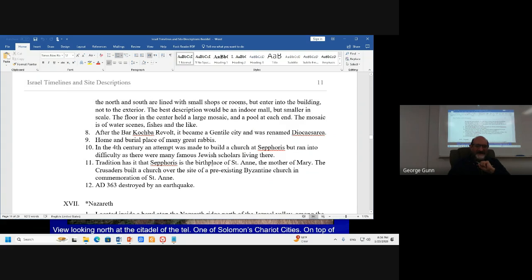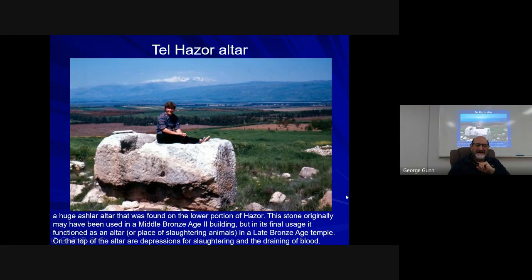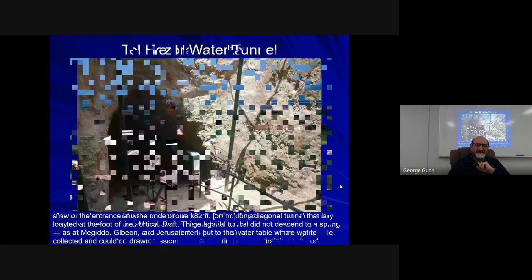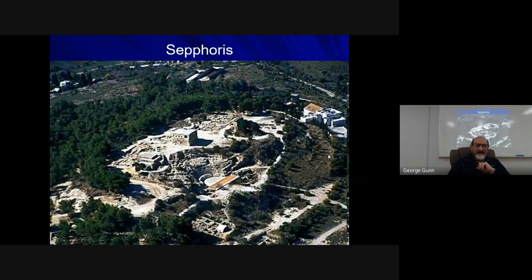There's a few more points about it, but I want to go right to some of these pictures. This is more on Hazor. There's an altar at Hazor. Here's the water course at Hazor, the entrance to it. Now here's Sepphoris, an aerial view, and you can see it sits up on this tell, and it's been excavated to this level, to a lower level, and to a lower level, down below you've got a road going through.